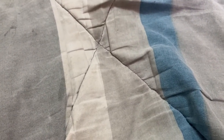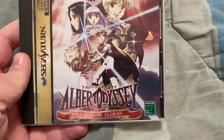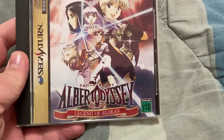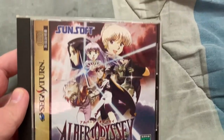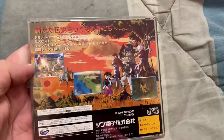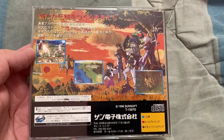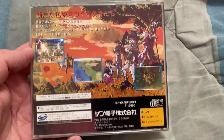Next up is a game that actually got localized by Working Designs, but I don't have it. Instead, I got this print, which is a Japanese copy of Albert Odyssey, Legend of Aldeen from Sunsoft. You know, the company behind the Batman games on the NES, or Waku Waku 7 on the Neo Geo, you know, this and that.